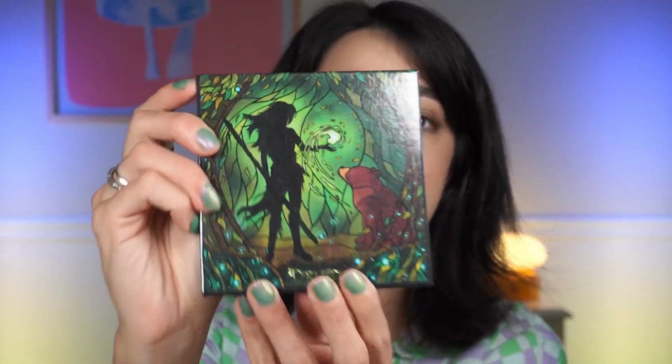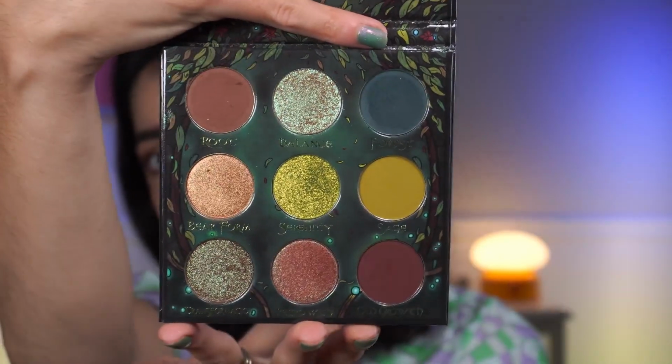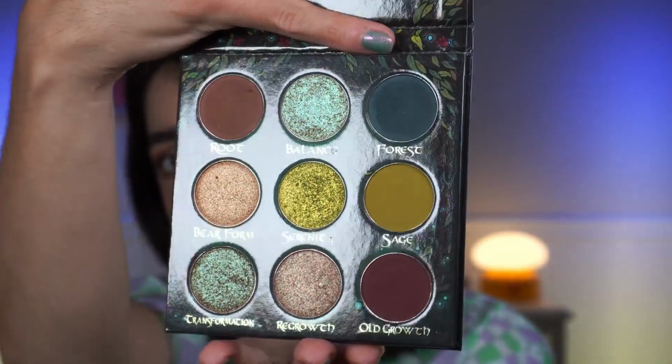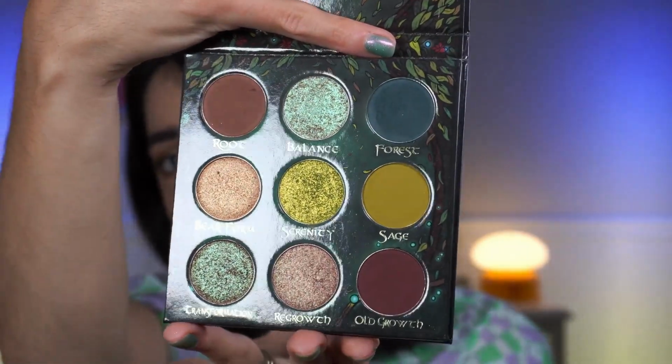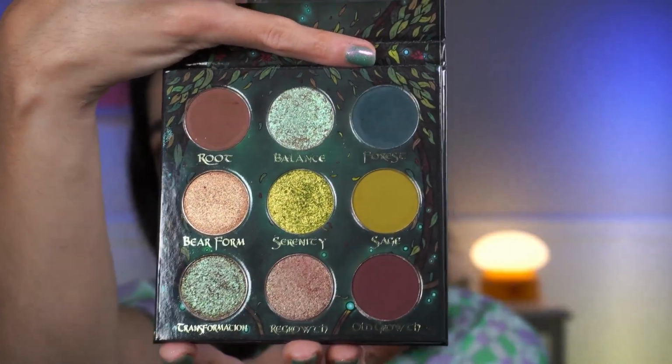And then the newest and my most favorite is one of their older palettes that they re-released with their new packaging, and it's the Druid palette. I love this palette. I'm obsessed. This is my perfect ideal color story. I think it's amazing. It is the woodland fantasy that I live for every single day. It is just the perfect match of matte, neutral, woody colors with these really beautiful, impactful shimmers. Serenity, this green, oh, it is so pretty.